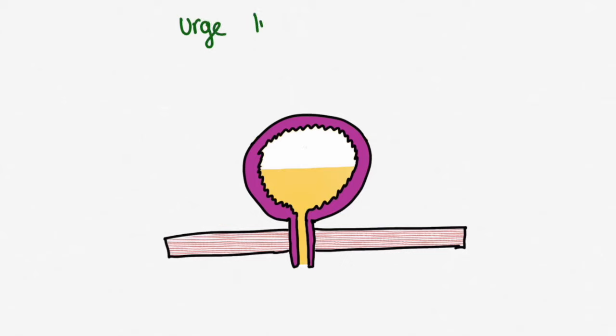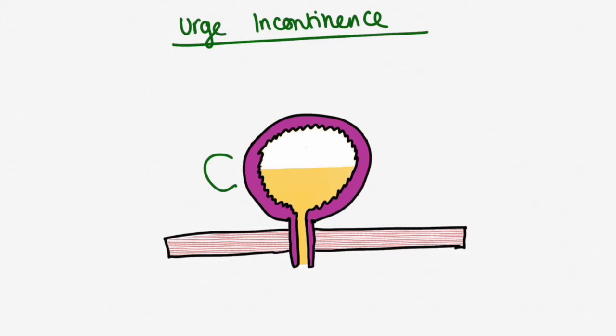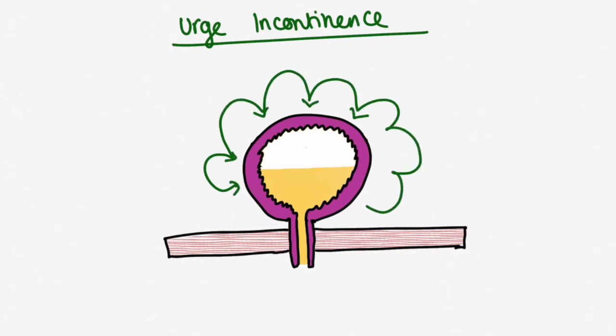The next most common form of incontinence is urge incontinence. This happens when you get a sudden, urgent desire to go to the toilet to empty your bladder when it's not the right time to go to the toilet and you may not have a full bladder. It happens due to inappropriate contraction of the bladder muscle itself. Whilst pelvic floor weakness is not a cause of this kind of incontinence, having a strong pelvic floor can help you to stop leaking urine at these times of urgency.